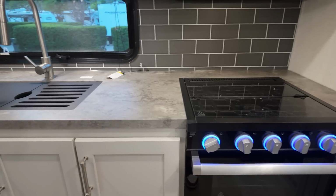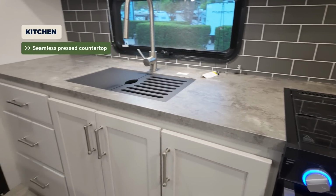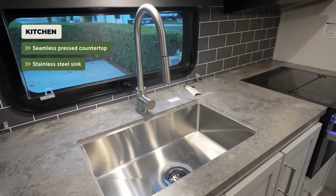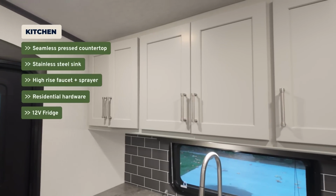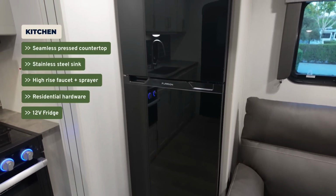So this rear kitchen includes a long, seamless press countertop that runs across the rear of the camper for tons of prep space. Now, you even get a stainless steel undermounted sink, high-rise faucet with sprayer, and up top, you got overhead cabinets with residential hardware. Now, while the refrigerator is only 10 cubic feet, that should offer plenty of capacity for 2 or 3 people.